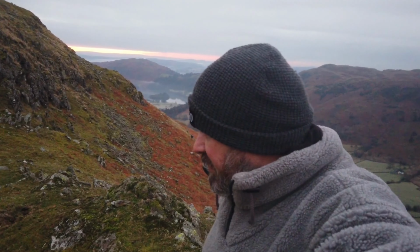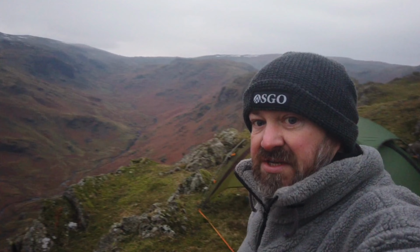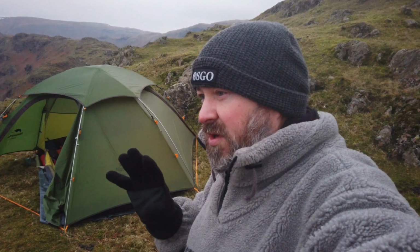Fantastic. What a beautiful morning. The tent did very, very well. Very impressed with it. Loads of room. Having that extra space really does make a huge difference. Massive difference. But like I said last night, there's a couple of things which I really, really like about it, and there's a couple of little niggles.